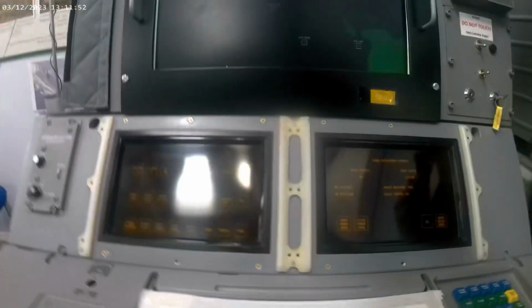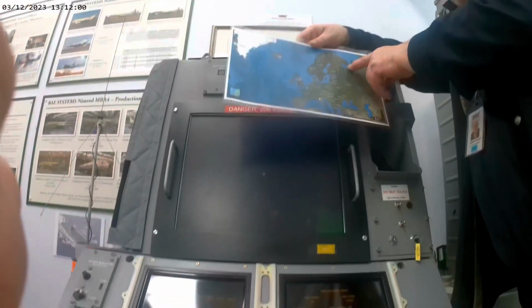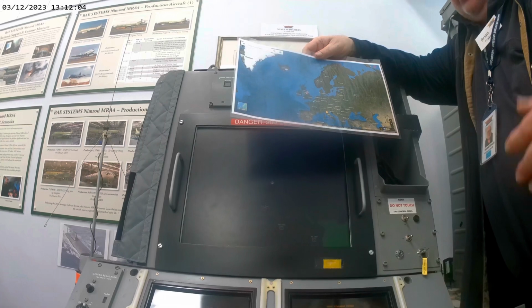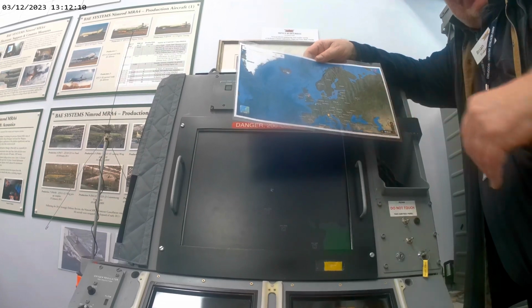So basically, you've got a Russian submarine. And I might have a bit of artistic license in this story I'm going to tell you. The Russian submarine is based at Murmansk. Now, as you know, Mr. Putin's got a bit of a problem. And he wants his submarines down here in the Black Sea. Okay.